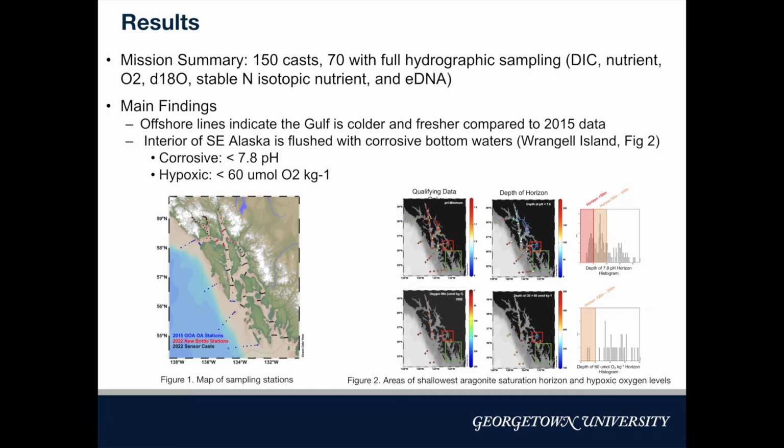Many of the preliminary results we found based on sensor data are specific to the individual straits we sampled at. However, we can make a couple generalizations. First, we were able to sample at 4 offshore lines during weather windows throughout the mission, and compared to the 2015 data, the water was overall both colder and fresher. This may be due to a number of factors, one of which is that there was a marine heat wave in 2015, and it's also been found that the Gulf of Alaska is trending towards freshening over time in the long term.